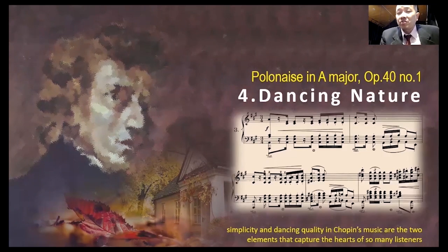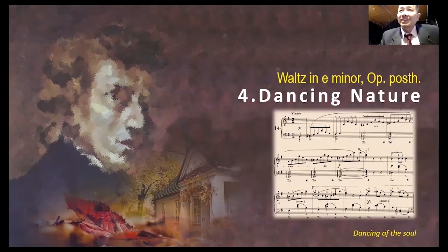Polonaise in A major is often called the Military due to its stately character. And again, in both polonaises performed here, the melodies are very simple. I believe the simplicity and the dancing quality in Chopin's music are the two elements that capture the hearts of so many listeners.